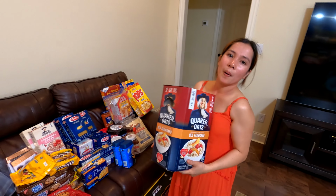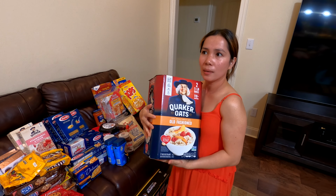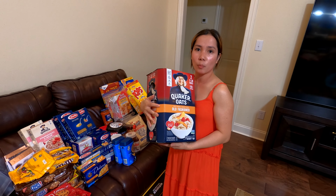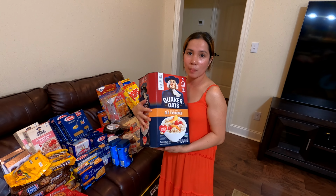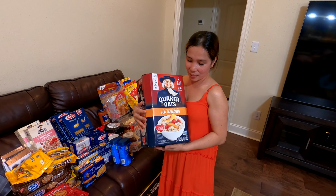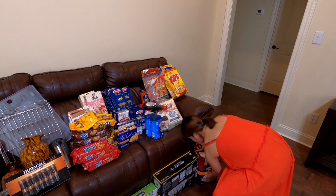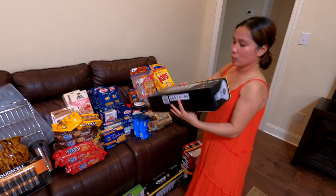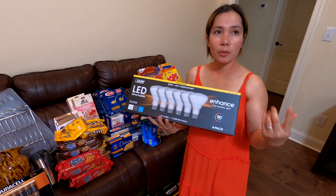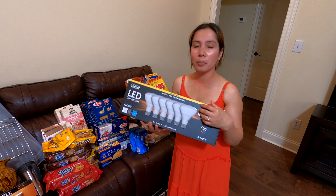Yeah. Oh, and a big old box of Quaker Oats from Costco. My brother, we sent this last year. We sent one like this also, and my brother said, can you please send me more of the oatmeal? Because he likes it so much. And of course, we're sending also the bulb, some floodlights. Supposed to be we're gonna use this, but this is the wrong one that we got, and we get what.